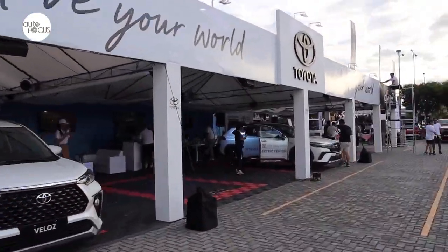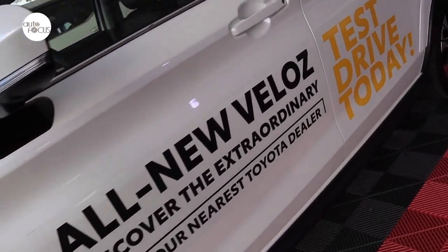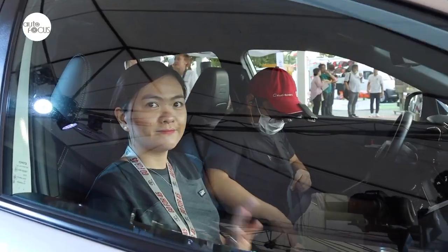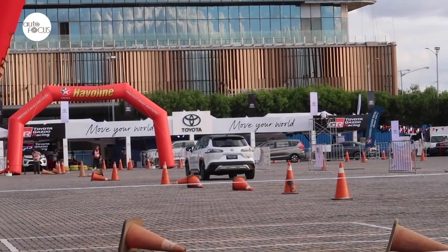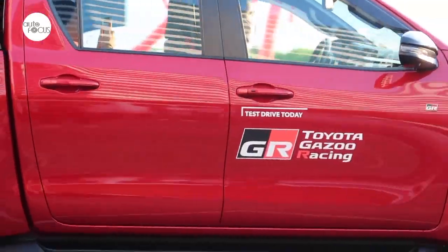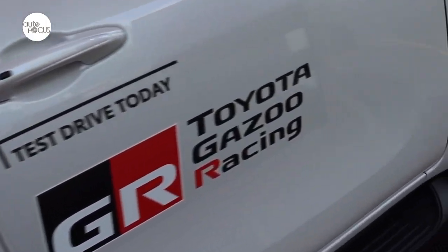Based on past experiences, there's really a lot of inquiries in this event. A lot of people really come here and they really do the test drive process. And it's really a good opportunity for us, the manufacturers, the brand, to really showcase what we've got. The people get to ride them and experience firsthand, and definitely it translates into inquiries, reservations.